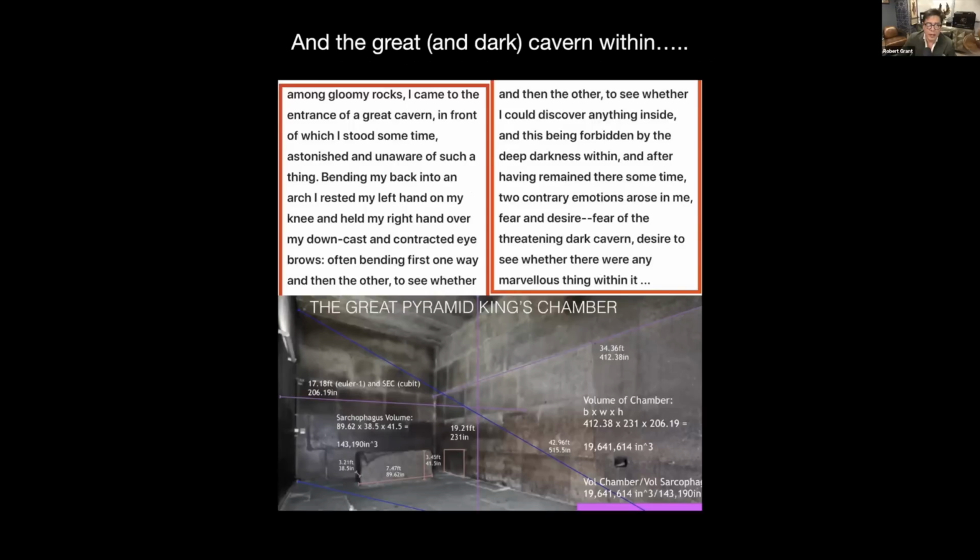Then he says, "Among the gloomy rocks, I came to the entrance of this great cavern, in front of which I stood some time, astonished and unaware of such a thing. Bending my back into an arch, I rested my left hand on my knee and held my right hand over my downcast and contracted eye, often bending one way and then to the other." That's exactly the experience that you have when you're going into the king's chamber, right, as you crouch down.